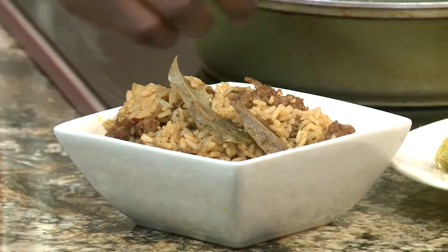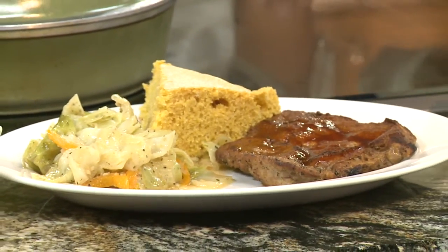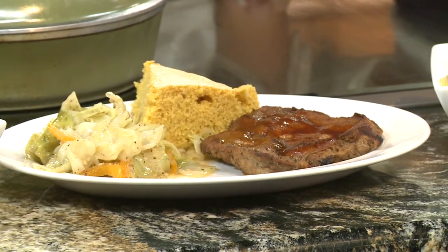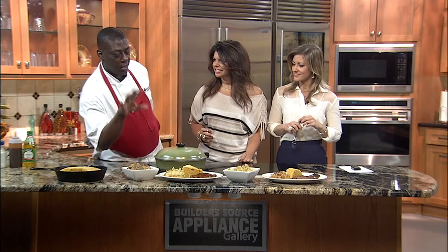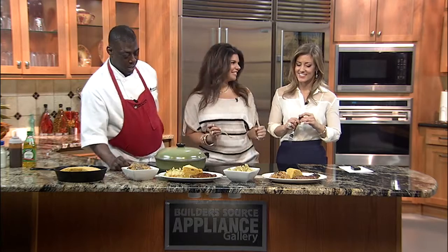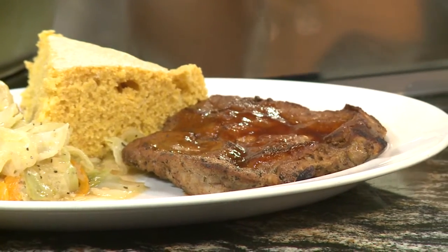It's excellent. This is also a fried cabbage dish that I make every day at the restaurant. It has bell peppers, onions, and celery with a little bit of Greek seasoning, a little garlic pepper, and also a little bit of butter, a little olive oil, and we saute that and render it down, and thus you get fried cabbage. Sweet potato cornbread there. It's a little bit sweet, has a little cinnamon in it. It's excellent. And we have some braised pork chops with a little bit of sweet glazed barbecue sauce on top.